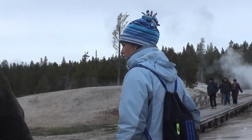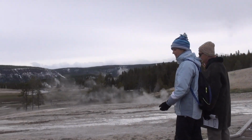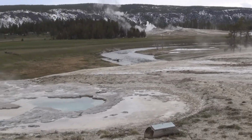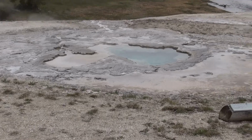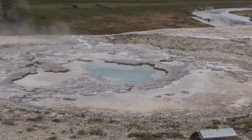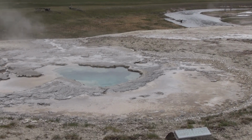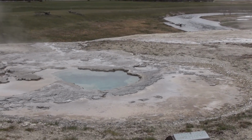Ouch. My daughter refuses to have her picture taken here, but we're not going to let her get away with that. It's because I'm depressed. Yeah, because she's depressed. Here it is. The reason for it is because this is in fact Depression Geyser. Now why it's called that, I have no clue. Why? It's depressed.